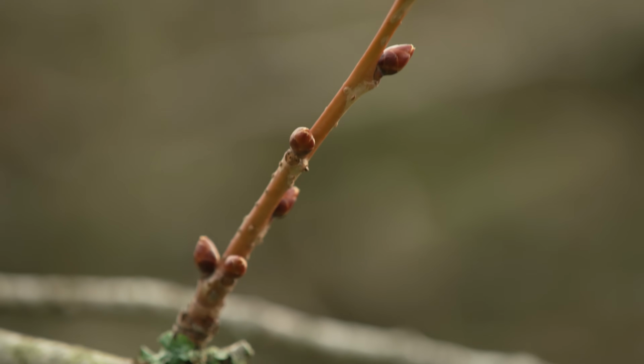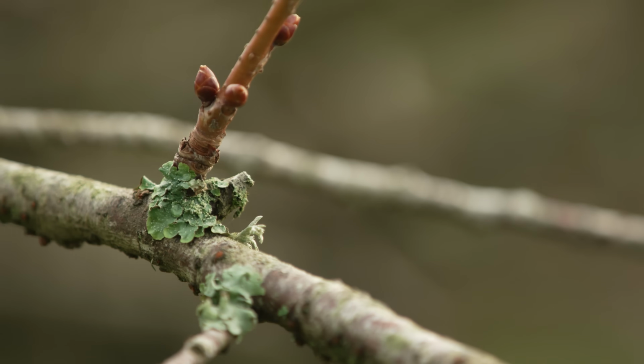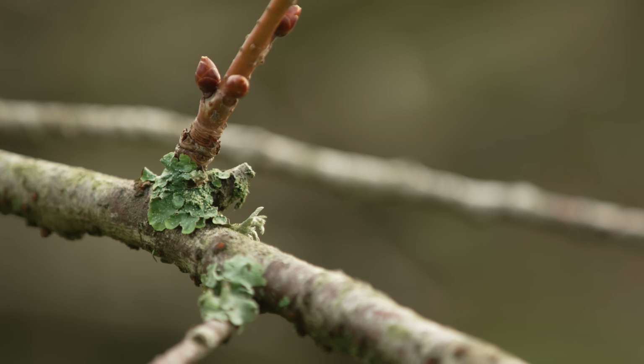Plant habit and form becomes more noticeable when there aren't many leaves and flowers around. It makes us look more closely and marvel at nature and the variety on offer.